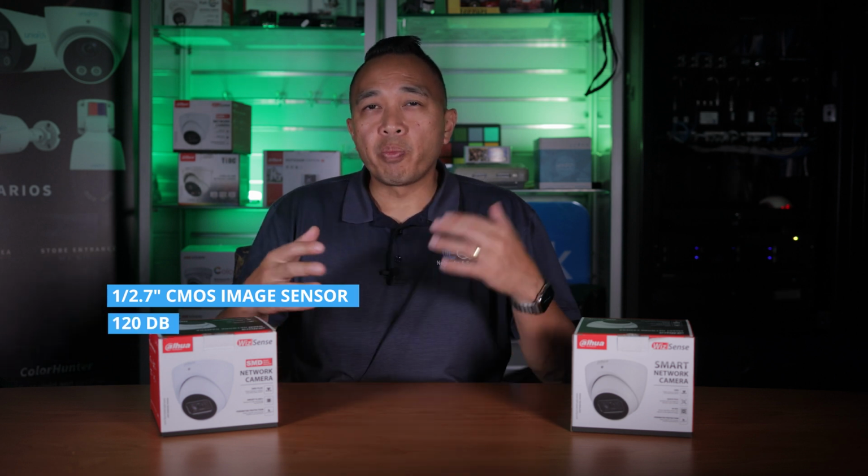So in this comparison, we're actually looking at the 2.8mm lens versions of these cameras, but just for note, they also come in 3.6mm lens. So let's compare some specs. Both of these cameras have a 2.7-inch CMOS sensor with a wide dynamic range of 120 decibels. However, I'm going to point out some key differences here. The 3641 series has 512 megabytes of RAM, with IR capable of going 50 meters and has an aperture of 1.6. Now, when we look at the 3666 series, it has 1 gigabyte of RAM and an IR capable of going 30 meters. So that's 20 meters less than its predecessor, but it has an aperture of 1.4.